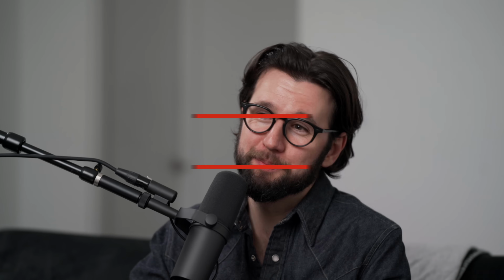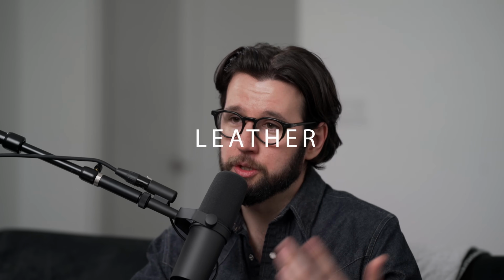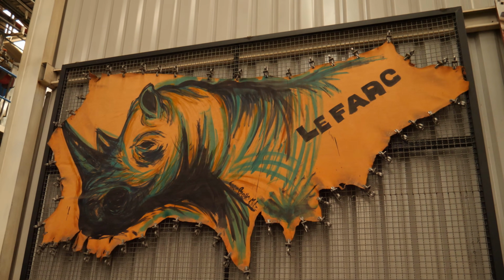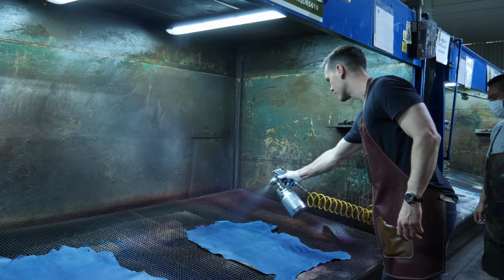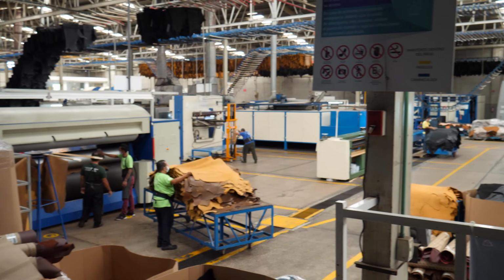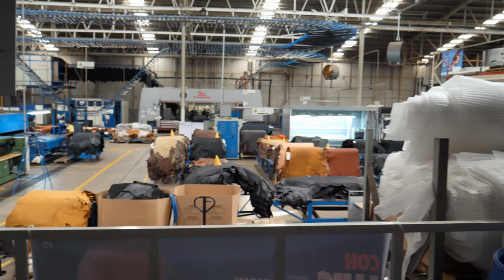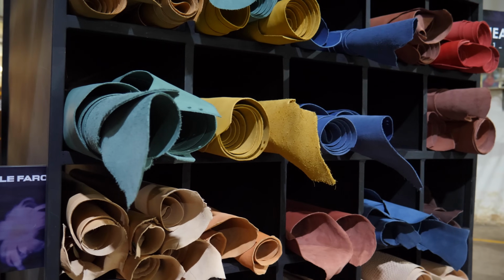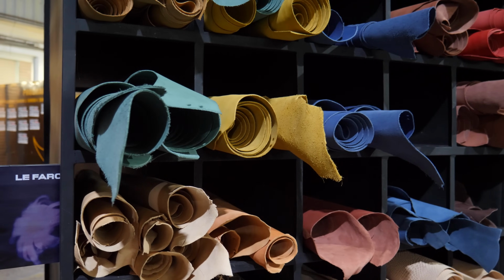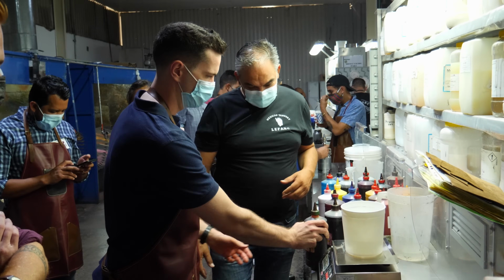The Earl is made from calfskin leather sourced from our friends at Lafarque in Mexico and made in León. Now, we've certainly talked about Lafarque a number of times, as they are the tannery behind quite a few of our favorite companies like Thursday and Saddleback, among many, many others. Long story short, Lafarque makes some excellent leather. If you see that Lafarque is where the leather's coming from, odds are you're off to a pretty good start.